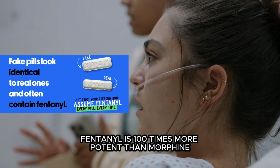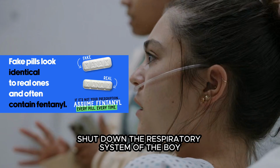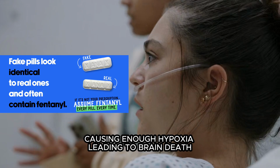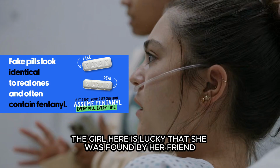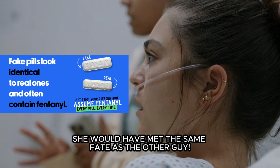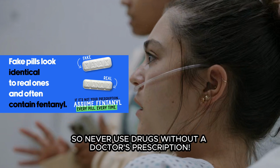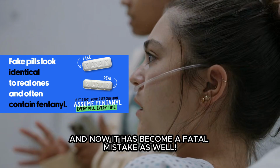Fentanyl is 100 times more potent than morphine and 50 times more than heroin. The dose of fentanyl in the pill was enough to completely shut down the respiratory system of the boy, causing enough hypoxia leading to brain death before even Narcan could reverse its effect. The girl here is lucky that she was found by her friend. An immediate reversal with Narcan saved her life. Otherwise, she would have met the same fate as the other guy. So, never use drugs without a doctor's prescription. It's both illegal and unethical to do so, and now it has become a fatal mistake as well.